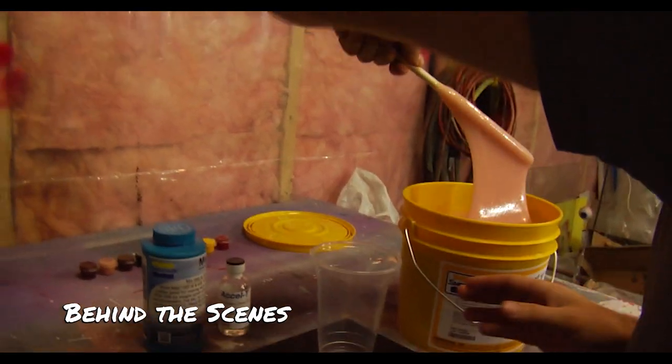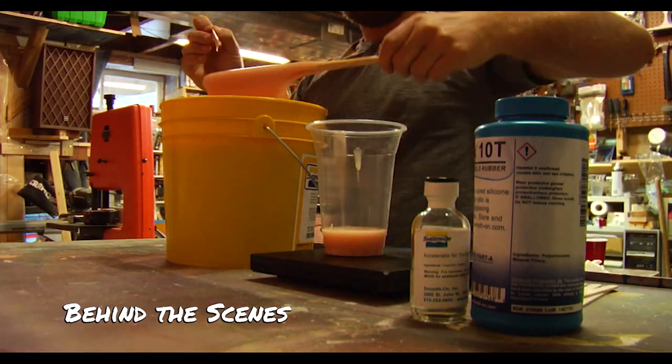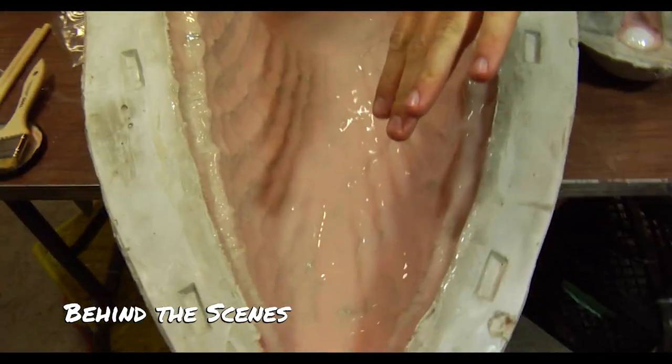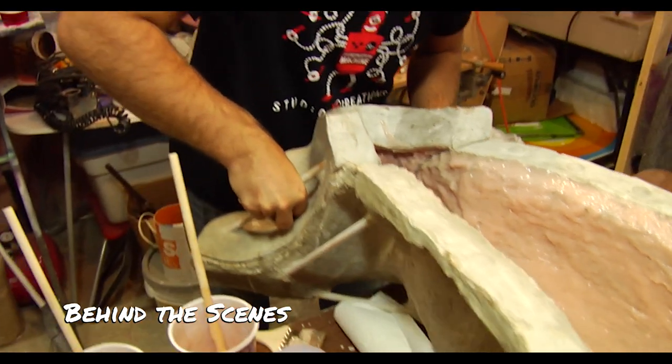And the silicone actually starts as a liquid. There are two parts, part A and part B. And when you mix these two liquids together, after a certain amount of time, they will harden and become rubber. We take these liquids, mix them together, and then brush them into the plaster mold. You brush layer after layer until you get the right thickness of the skin that you want. And that's what we call it, the skin on the silicone puppet.